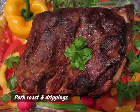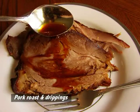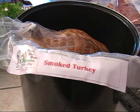So today we're going to do some pretty pictures and plates and everything for his website and show you how you can get these great goodies to take home or to take to the camp, to the cabin, to the beach, wherever you're going. These foods are fully cooked and ready to go. Since it's our largest item, we'll start with the turkey. This is how it comes packaged. I'll show you how to get it ready for the table.